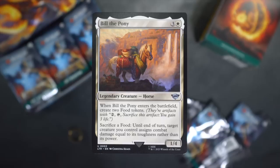And clearly one of the most powerful creatures in the entire set: it's Bill the Pony. Oh my god, Bill the Pony. I gotta tell Wheeler. 3 and a white for a 1/4. Enters the battlefield with 2 food tokens, and you can sacrifice a food token, and until end of turn, target creature you control assigns combat damage equal to its toughness rather than its power. I think Bill the Pony is the most beloved card from the set? Oh, I think easy. I think people are gonna love Bill the Pony.